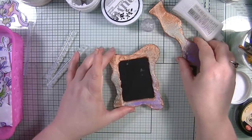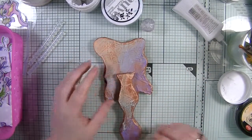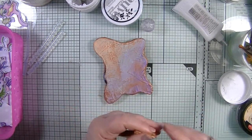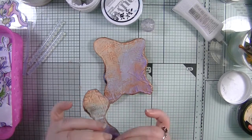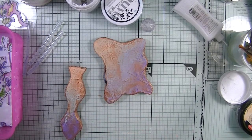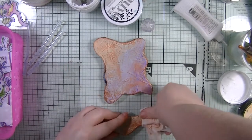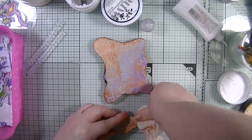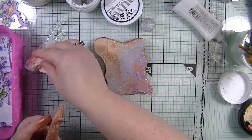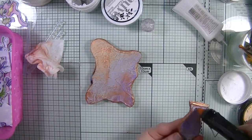Isn't that just awesome? Right, okay, let's turn it over because I just want to add this onto the back just there. But before I do, I think I want to squish this because I think it'd be nice if that is sort of flat. So I'm just going to use my thumb to flatten that end down, and get some of that excess off. Perfect. I think that works really nicely.